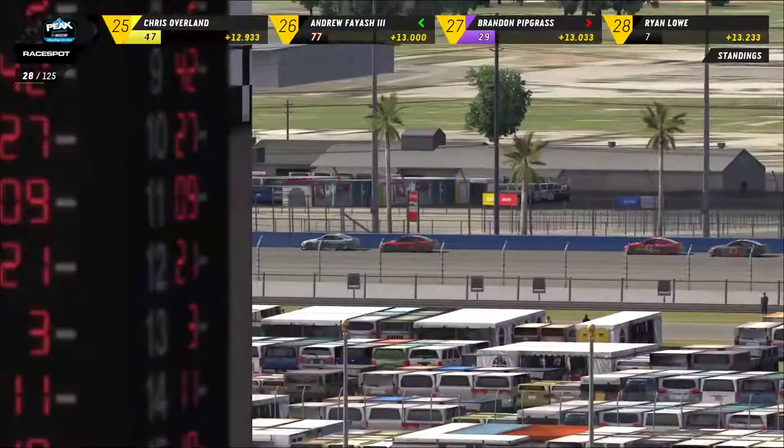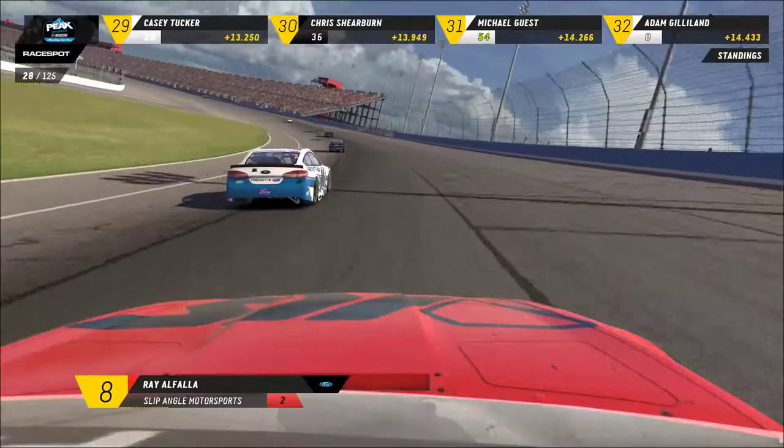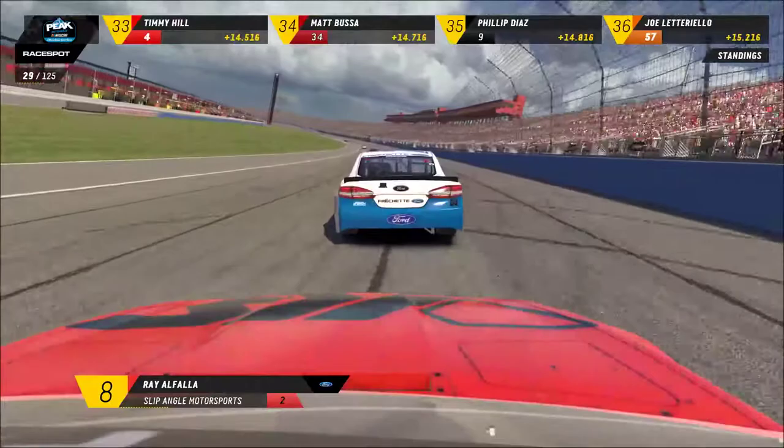He decides, though, to not go to the inside into the corner. Probably could have forced the issue and gone down low. Instead, Alfala keeping about a lane up off of the bottom of the racetrack. You could already see the rubber getting put down on this surface as you rode on board with the two through the quarter there. Now he'll make that move to the inside.